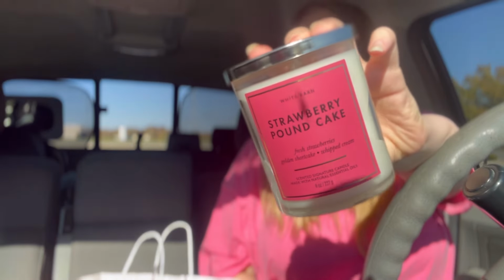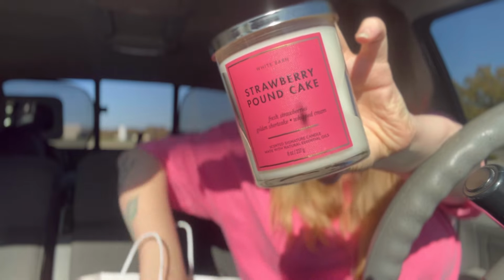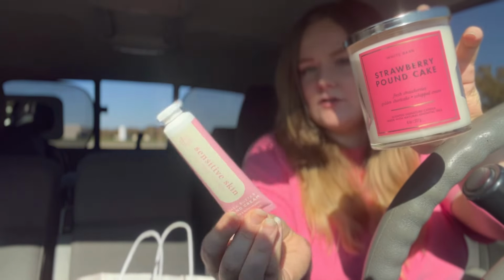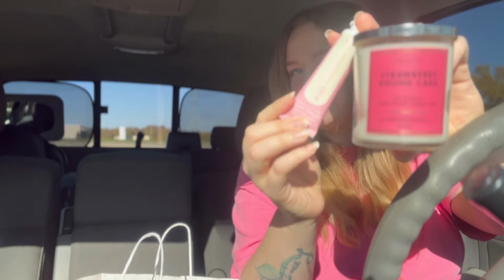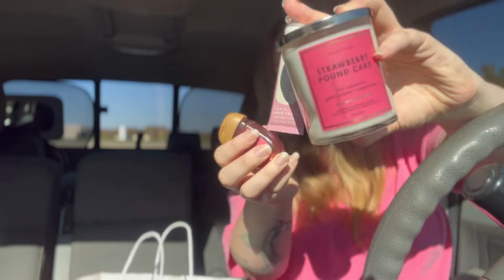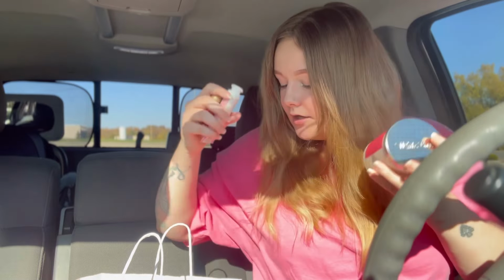Then I grabbed strawberry pound cake sensitive skin, because also needed a sensitive skin hand cream. And then they didn't have a spray in strawberry pound cake, so I just grabbed the little mini pocket bag. And I figured, I mean, they're pink, red, they kind of go together, so those look all right together.